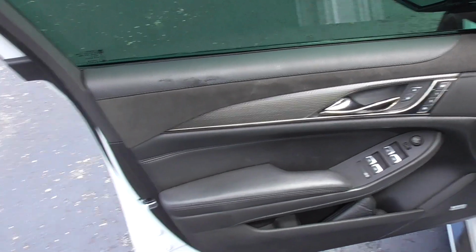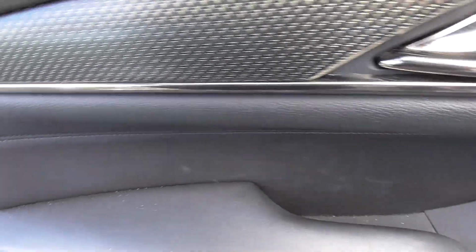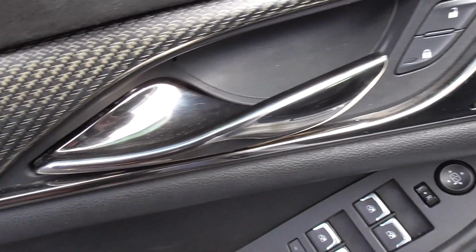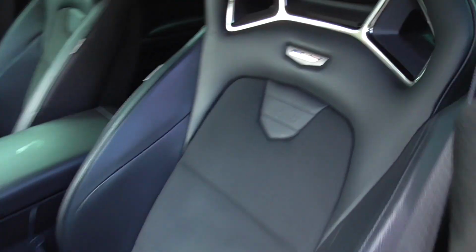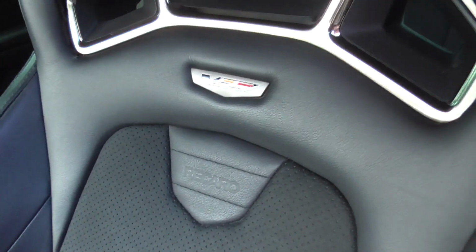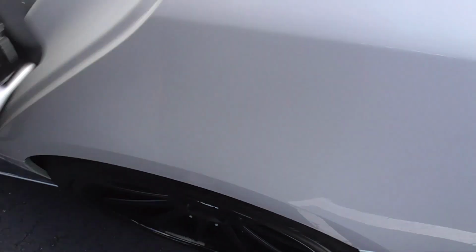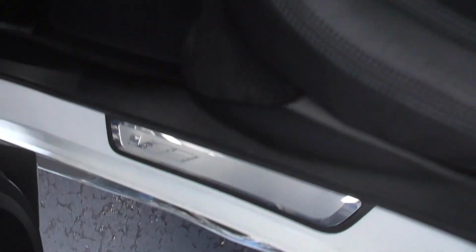So right away you notice that Cadillac craftsmanship. All the fit and finish is really amazing. You've got the carbon fiber trim here, the Alcantara, the leather, and this black chrome that Cadillac loves using for their V-Series cars. Of course, you've got the Recaro seats, which is a must-have for the CTS-V. Of course, they're powered, heated, and you got the V logo on the kick plates down here, which actually I believe they're on the rear too. Yep, the nice Cadillac V-Series kick plate.